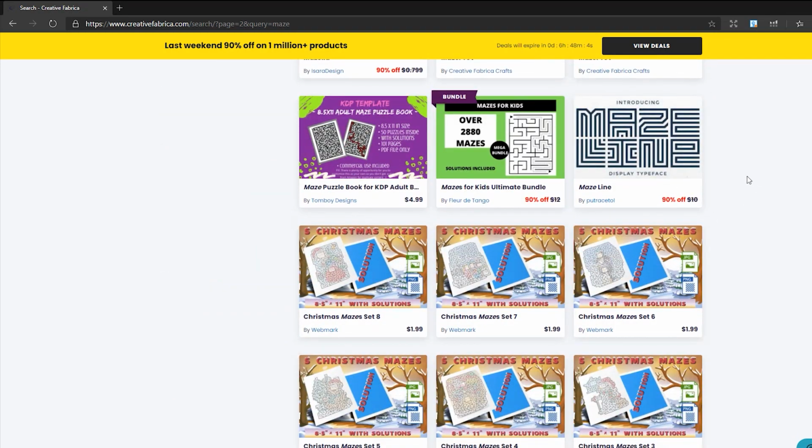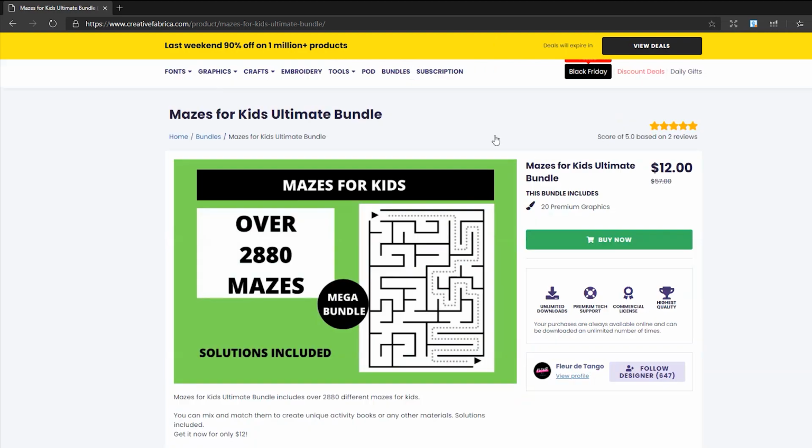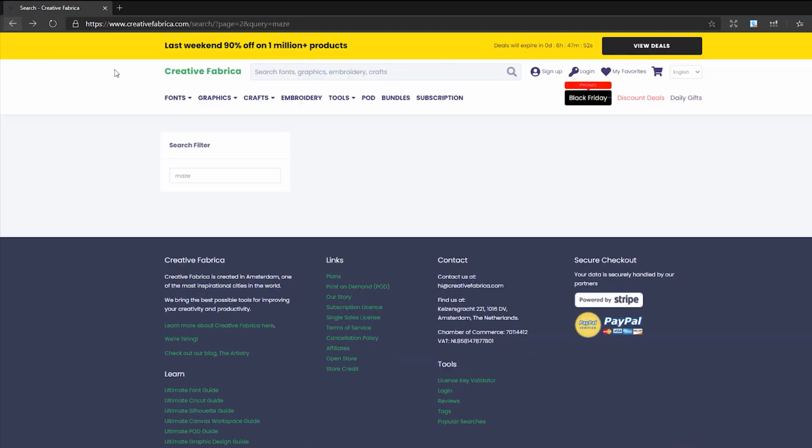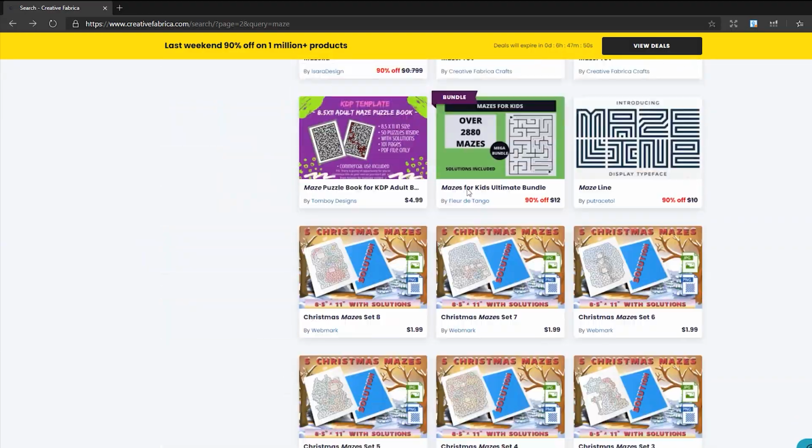That's it. As I showed you, most of the maze books have less than 100 pages and you can create the simple mazes with the first and second website easily in less than an hour, or use Creative Fabrica to just download different types of mazes easily.